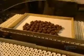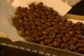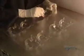Packaging depends on customers' preferences. The chocolates can be sold in bulk or placed into boxes. Here, 185 hearts are put into each box. Like the pure chocolate, white chocolate comes in as slabs before melting. Milk chocolate is often delivered in the form of 3-centimeter pastilles.